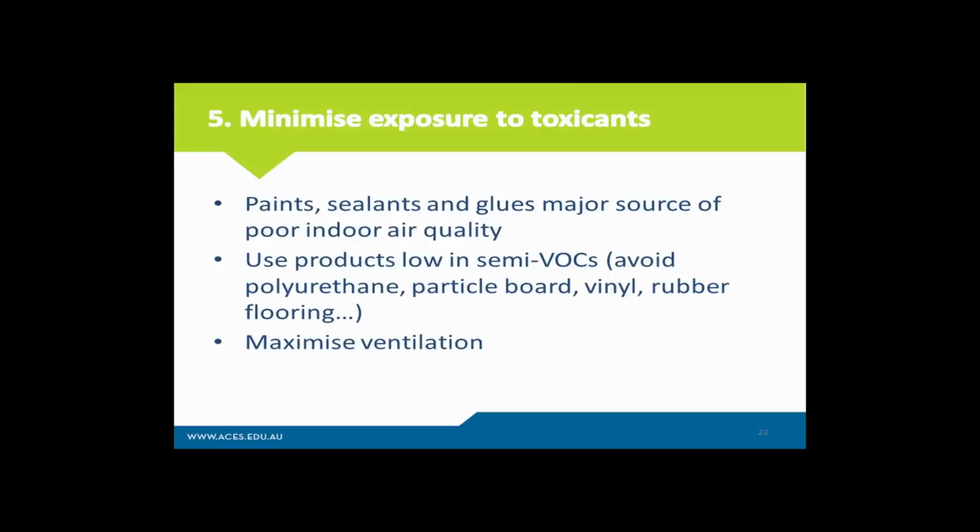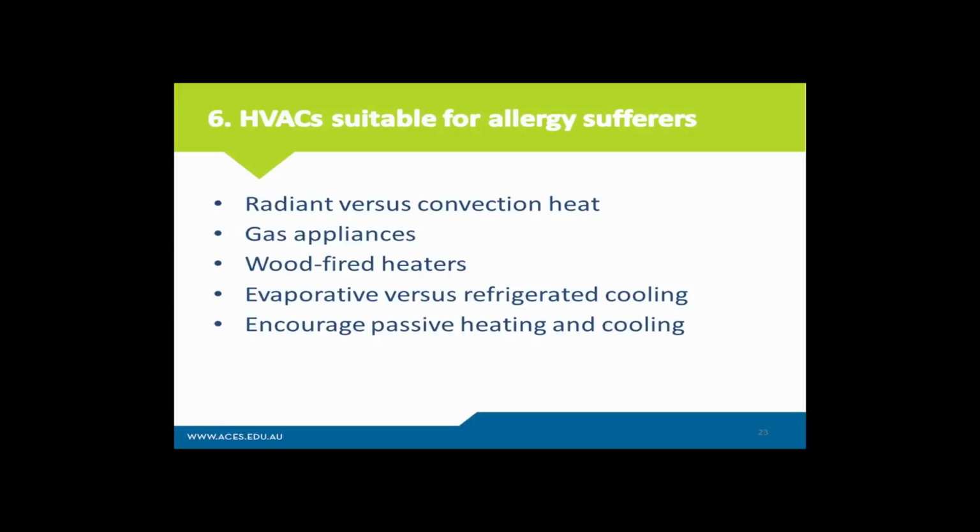Maximise ventilation. At the design stage, when they're constructing it, open up the windows to enable those chemicals to outgas. I've talked about the use of bake out in my book, so I'm not going to discuss it here. You'll have to read that in that chapter. Six, heating, ventilation and air conditioning systems that are suitable for allergy sufferers.